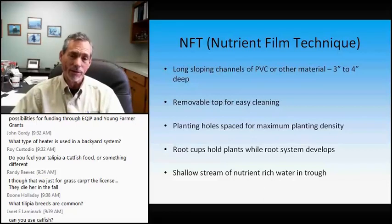It's like a gutter and a cover. So if you imagine a vinyl gutter, they've got a cover on top. It's easy to use. They're pre-drilled. So the gentleman that's looking at the nutrient film, I would encourage you to look at those pre-manufactured channels.